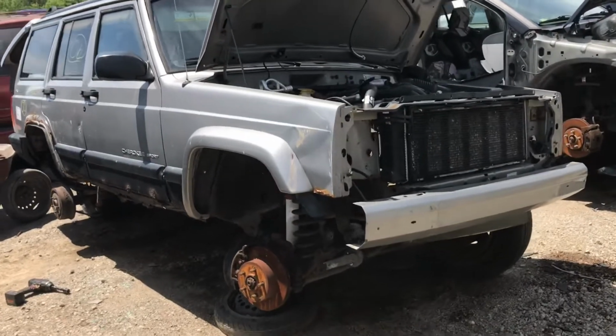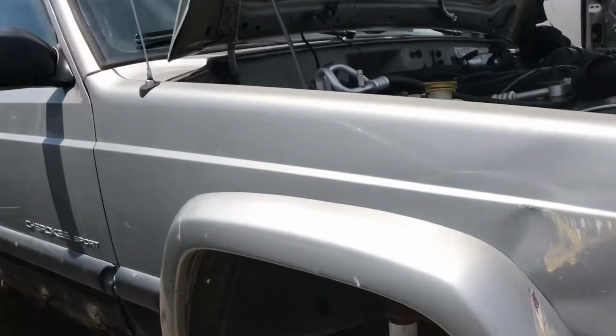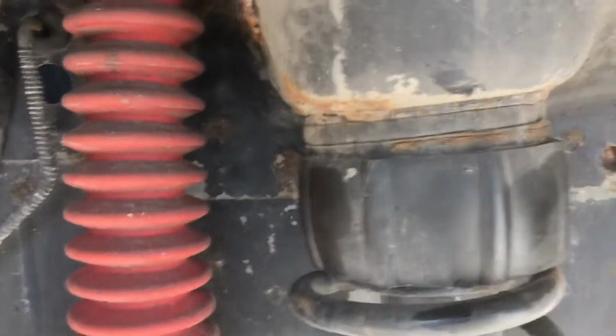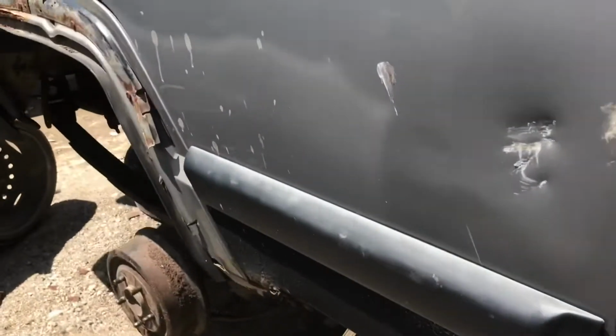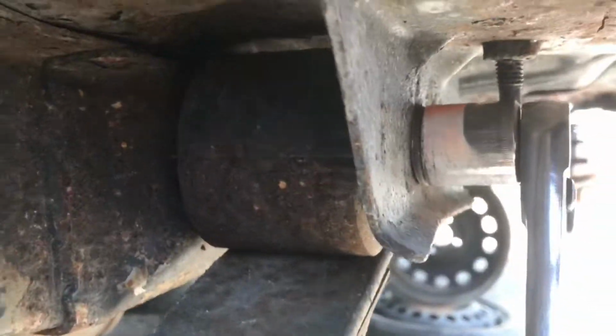All right, we found a Jeep. It's got a little lift on it. See the 2-inch spacer right there. New shocks. That means everything's been apart. It should come off easier than most. These bolts are pretty stuck. I'm working on this one now.